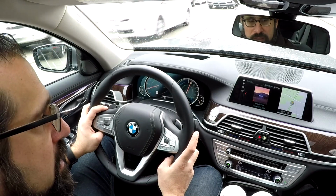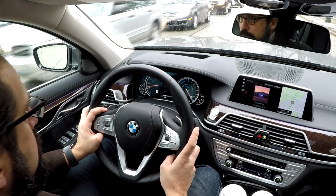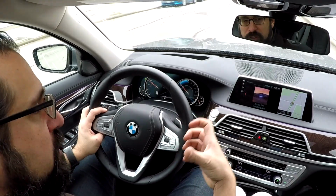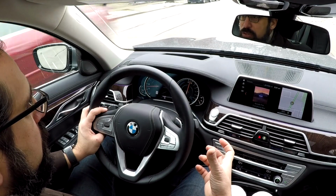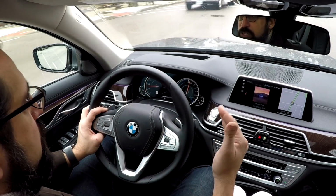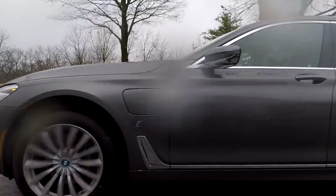So, all right, let's see what this thing can do. Immediately you get that huge shove of torque. It puts your torso back into the seat. That's really what's most impressive about this. It has great high-end power as well, but the electric motor is what gives you that initial torque. So right when you step on it, you get that shove, and then the gasoline engine carries you through to the higher RPM. It really is a seamless combination of the electric and the gasoline powertrain.